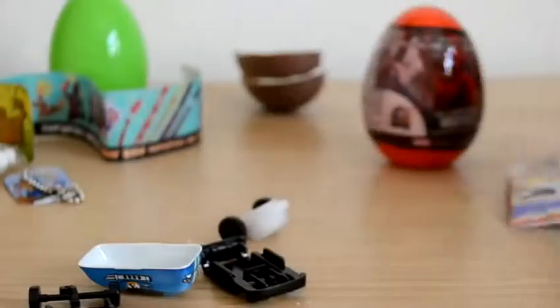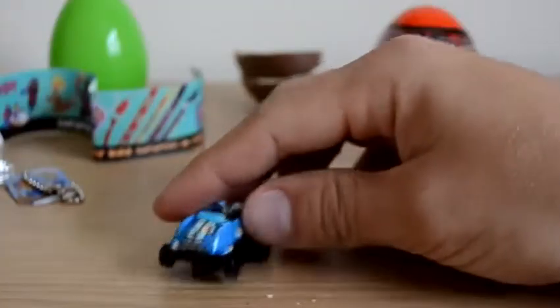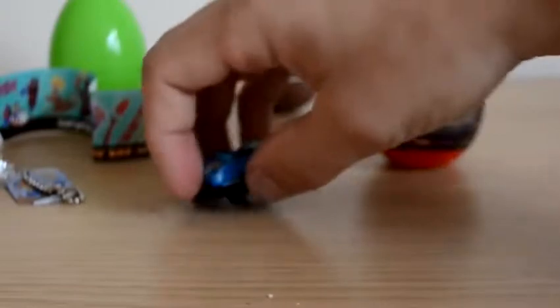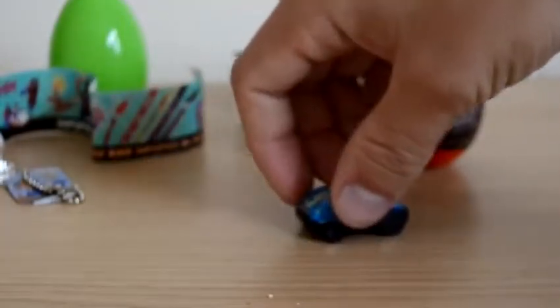And we have a car. So let's have a little look and see what we have. So we have the little blue car, number 3. And it's a pullback car. There it is, put together. It probably took 30 seconds or so to put it together. And it's quite fast, so gotta watch it. But I'll just give it a little pull.